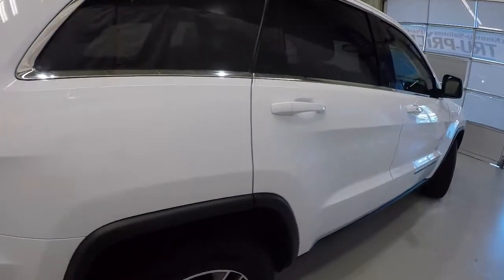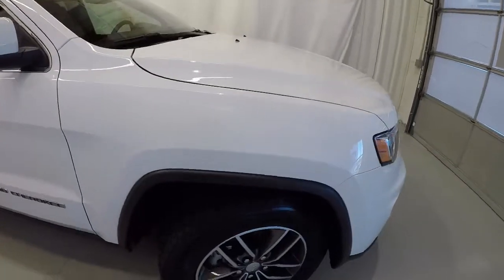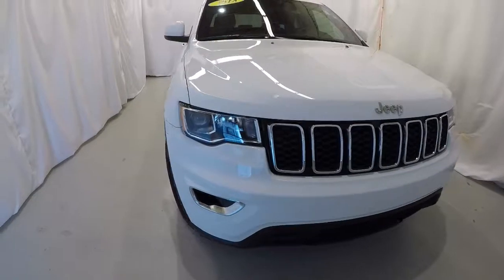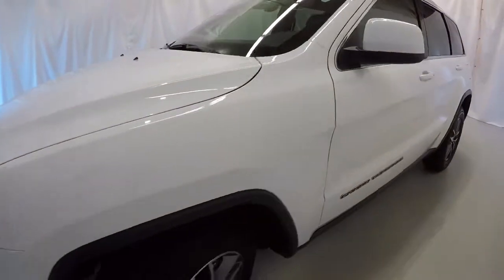Make our way down the passenger side. Got your lock unlock button on the door handles here on the passenger door. Exterior of this Grand Cherokee is in fantastic shape. It's a 2018, still has factory warranty, 11,000 miles, clean Carfax, one owner, local trade.